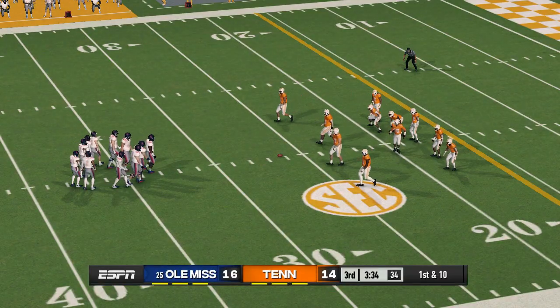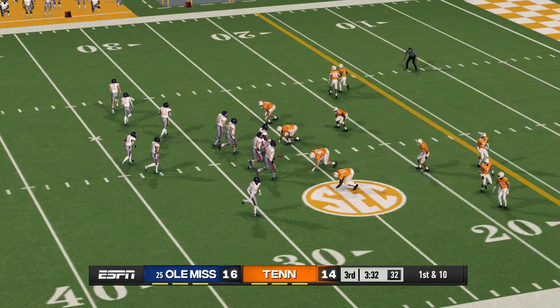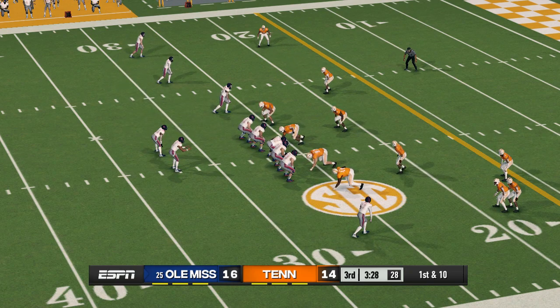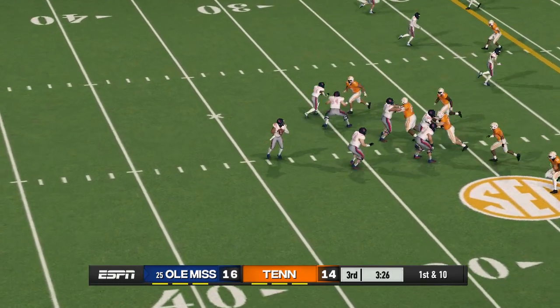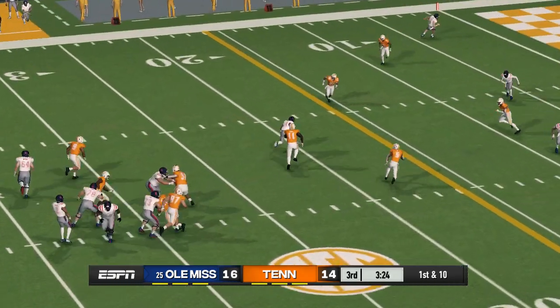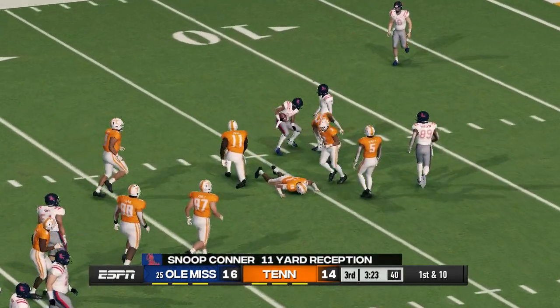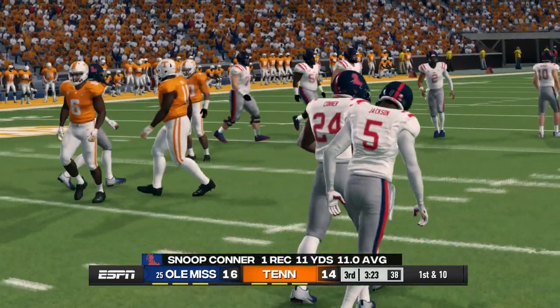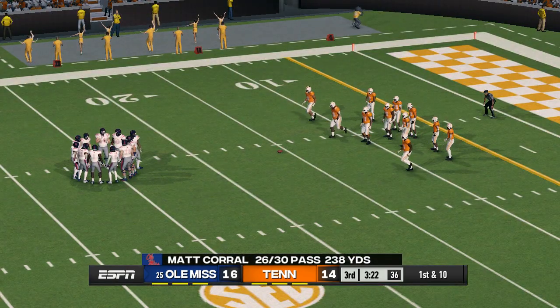It's first and 10. Ball on the 26. Ole Miss with a two-point advantage. Fires out quickly to the tailback. And he's taken down right around the 16-yard line. First down. And this is the eighth play of the drive.